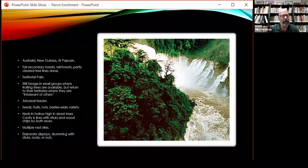They are from Australia, New Guinea, and Western Papua. This is a little shot of New Guinea here, part of their forest. All these pictures that I added are from the actual locales where you could find these birds. They are found up in the tallest parts of the forest. If anybody's ever worked with them, they like to be up very, very high. So high perching is something you're going to look at for these animals.